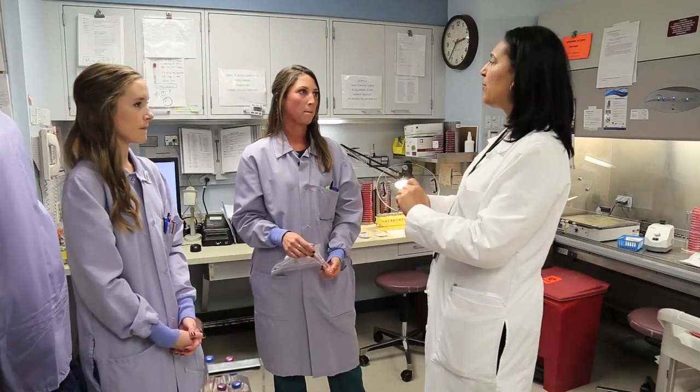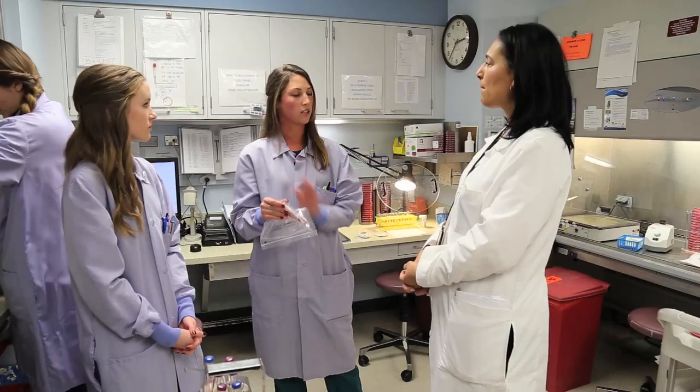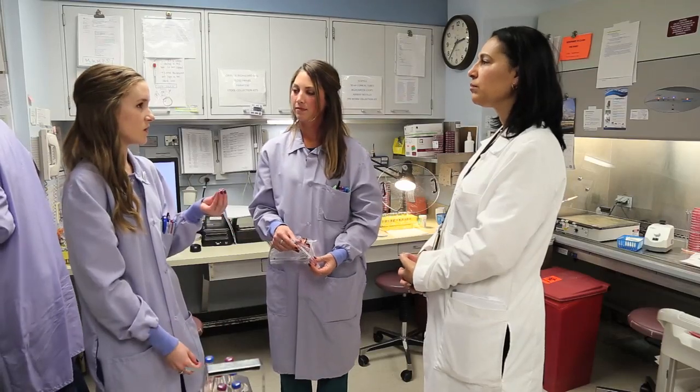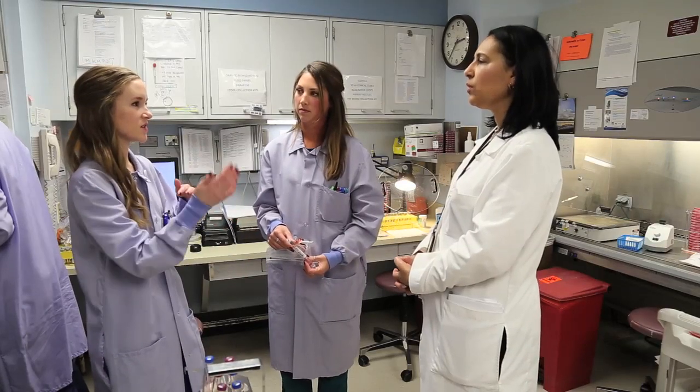Then you just cap the actual syringe, or you just put the plastic cap on. You can put the patient label right on there and send it down in a bag. Yes, that is preferred. If it's a low volume of an aspirate or a fluid, it's best to leave it in that syringe so that you're not transferring it to a cup and then some is left behind.